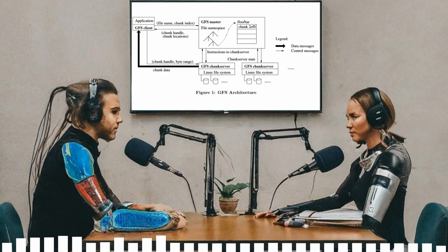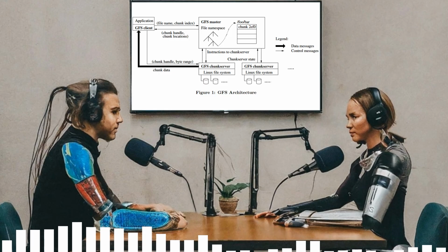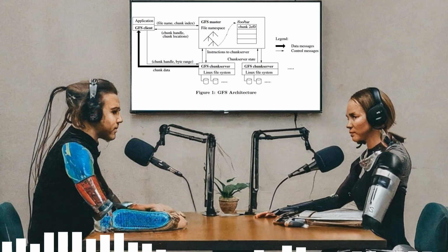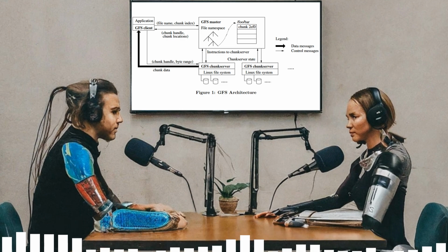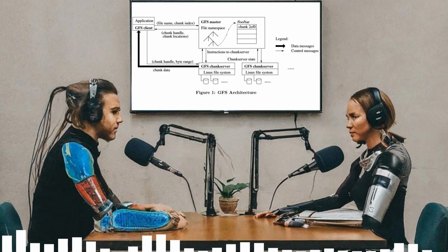So each chunk server was actively policing the integrity of its own data at a very granular 64 KB level. That's a fantastic way to catch silent data corruption that might otherwise go unnoticed. Absolutely critical at their scale. And they claimed the performance impact of this checksumming on reads was minimal. Why minimal? Seems like extra work.